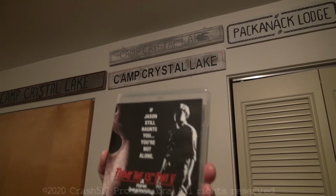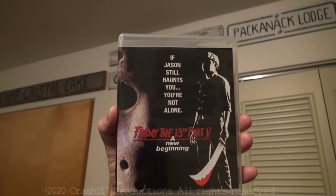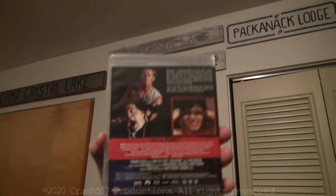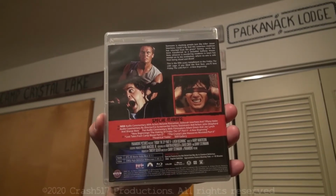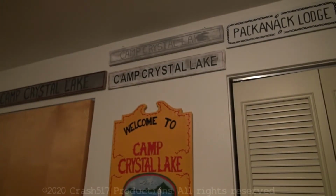And then I got this one, Friday the 13th Part 5: A New Beginning. A lot of people hate this one because Jason's obviously not the killer in this one, just a copycat killer. But I like this one a lot. Special features, so I think just the first four movies have 4K scans. This one says special features, new audio commentary, which quite a few actors listed. A lot of actors, people listed, and the director, fan audio commentary, much more people listed.